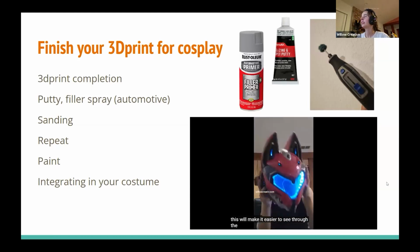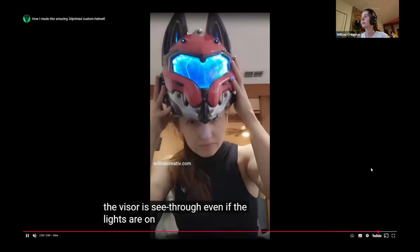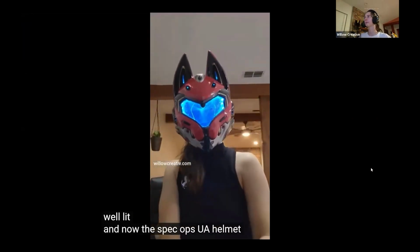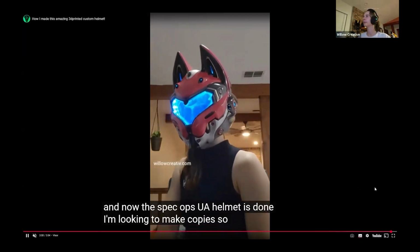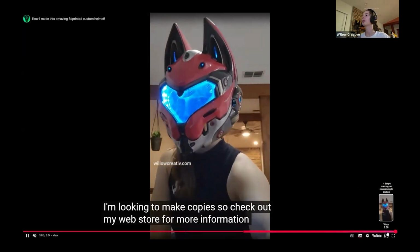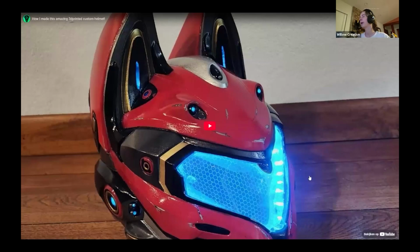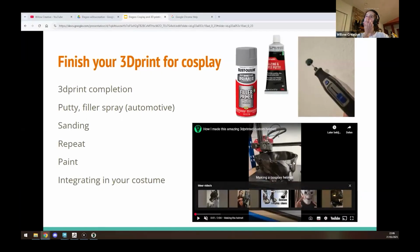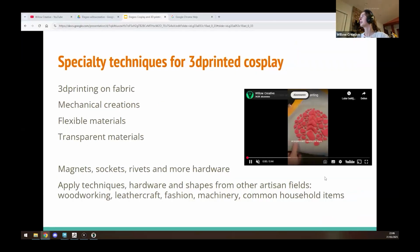And this helmet was the final. This is the final result of the helmet. Of course, this is a 3D printed helmet, so you can't use it for actual protection. I had a lot of people ask me, "Oh, can I use it for motorcycle riding and stuff?" No, it's just decorative.